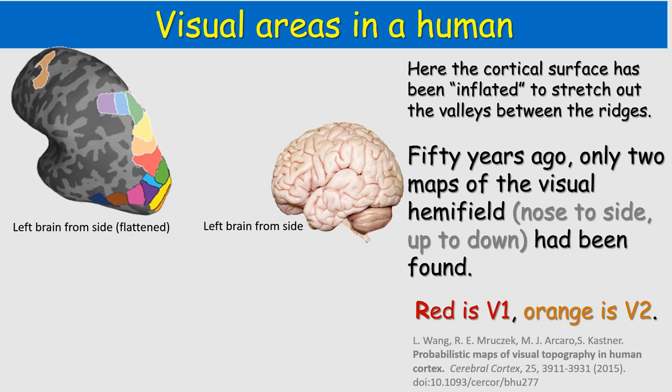I look at my textbooks from 50 some years ago, I would see that there are two maps in the brain, the cerebral cortex, of the visual. They were called V1 and V2. And they were right in the back of the brain. The pictures I'm going to be showing you here on the left is taking the cortical surface and, in the computer, sort of inflating the cortical surface to be a two-dimensional map that we can read.